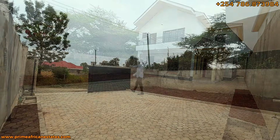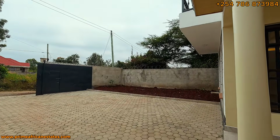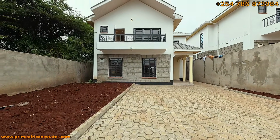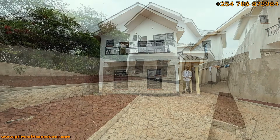And you can see they're also doing some landscaping here where they're going to plant some grass, so it will be just a good garden right there. So we're going to get inside the house and see what this house has for us.